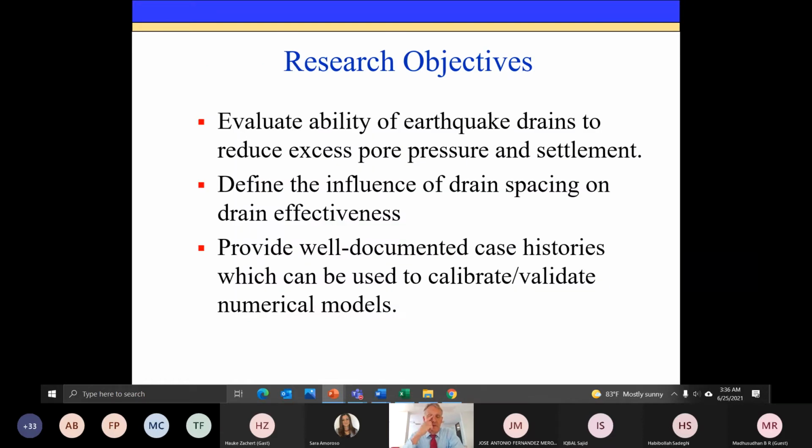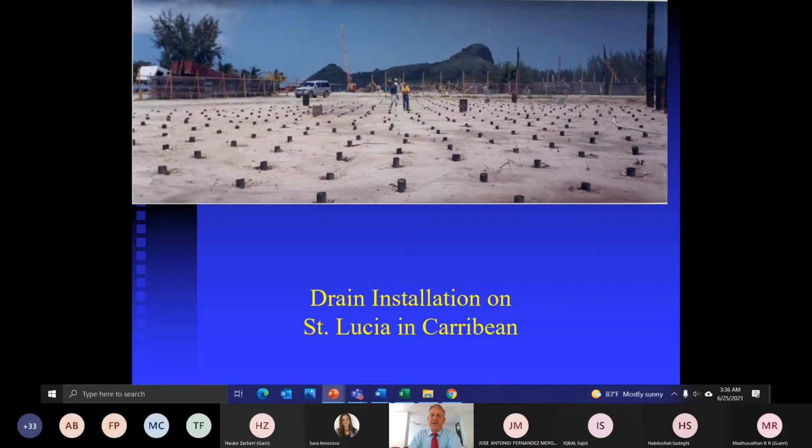So our objectives in our study over the years have been to try and evaluate the ability of these vertical drains, sometimes referred to as earthquake drains, to reduce excess pore pressure and settlement. We wanted to define the influence of the drain spacing on the drain effectiveness and provide well-documented case histories which could be used to calibrate and validate numerical models, because we really need something like this to help us design effectively.